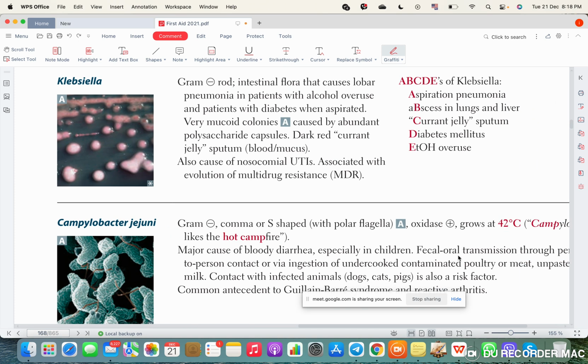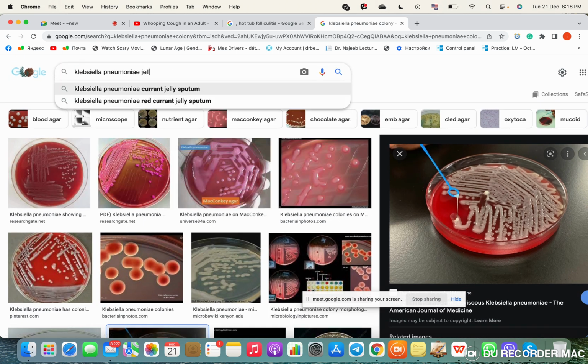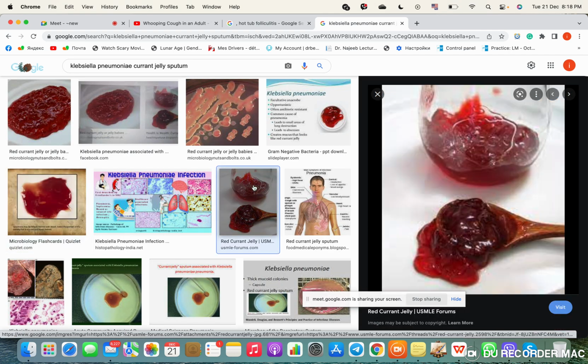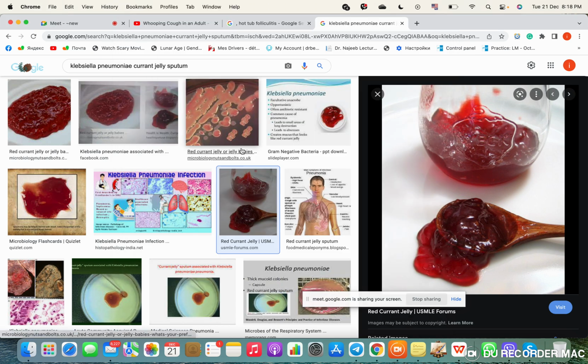So the next thing is very mucoid colonies caused by abundant polysaccharide capsule. They can have dark red currant jelly sputum, which is blood with mucus. Guys, they don't mention the jelly sputum anymore, okay? They will tell you it's a thick sputum. Something like this. I hate to disgust you guys, but it looks like jam. Happy breakfast, everybody. And it's quite thick.